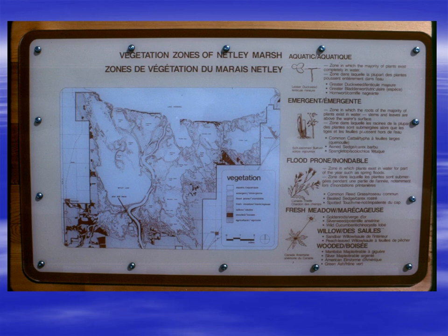I love this sign because it's the worst sign I've seen. It has a lot of information. First of all, Netley Marsh, it's some Canadian preserve. It also has it in French. Everything on these four plants has it in English and French, every other line or even on one line.